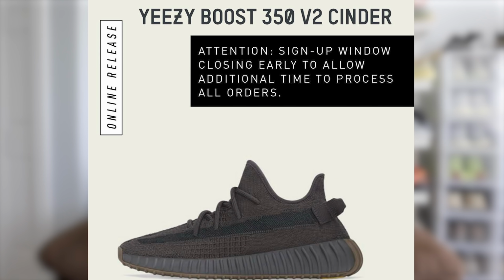All the foot sites, Foot Locker, Champs, Finish Line, shut down all their stores and released their stock online. Adidas had most of the stock on the Adidas app, and they happened to do the release a day early, which caught me by surprise. I was just scrolling through my phone on the couch doing nothing, and all of a sudden I got a pop-up notification that says, "Congratulations, they're yours." And I was like, what? The drop isn't supposed to happen until Saturday morning.